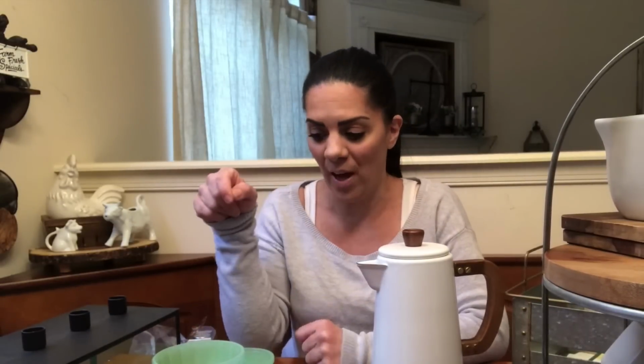I'm on the hunt for these, so I'll be going to a few Targets to find them because my Target didn't have everything, and I think these are going to sell out really, really fast. So I better be going to Target right now, I think.